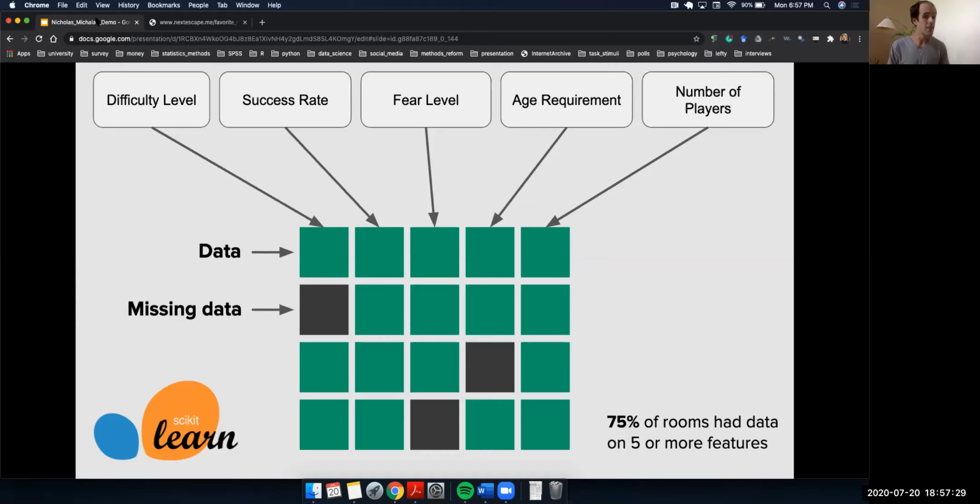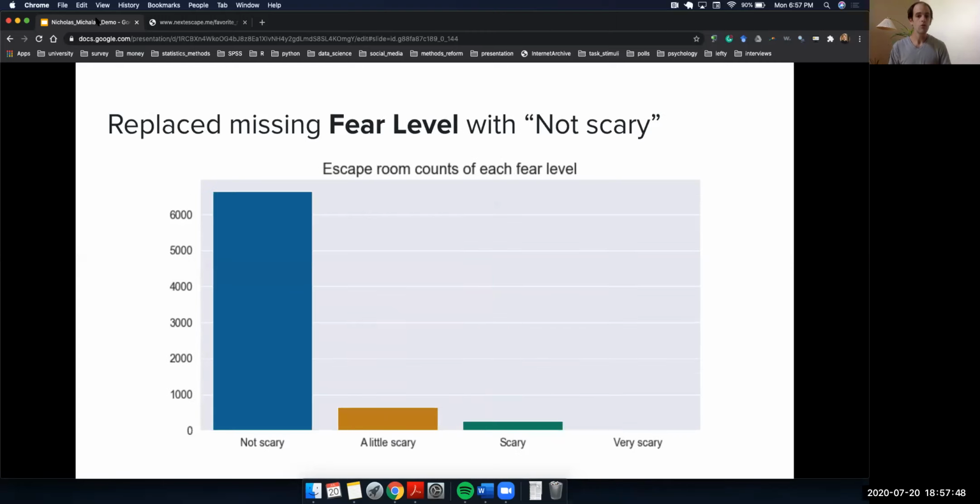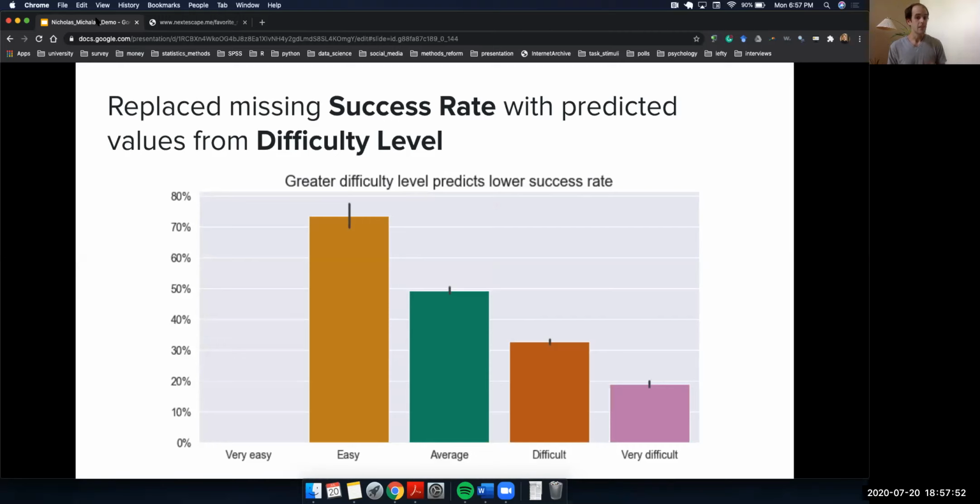Most escape rooms were missing data for at least one of these features, so I computed missing values in order to include as many escape rooms as possible for recommendations. For most features, I imputed missing values with the most frequent value for a given feature. For example, most rooms were listed as average in difficulty, and most rooms were listed as not scary. If the success rate of the room wasn't posted, I used the room difficulty category to predict and impute the missing success rate.